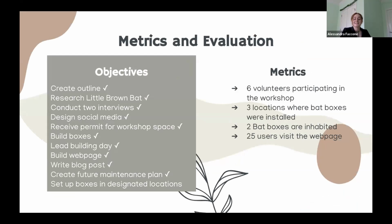And then the last phase in May was evaluating my project. I met almost all my objectives except for setting up the boxes, and that will be done in the next steps in June. The metrics I had were having volunteers participating in the workshop and having a couple of different locations, and obviously some of these metrics won't be able to be determined yet, since the bat boxes aren't set up yet.